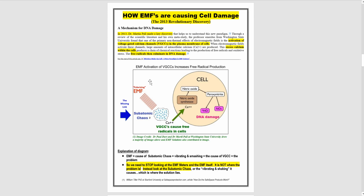That's agreed upon by all physicists, pretty much. They universally agree that this does not directly damage DNA. It's indirectly damaging DNA, thank goodness to Dr. Martin Paul, we know how, by this mechanism: shaking and vibrating, opening up the voltage-gated calcium and starting this domino effect. Why is this so important?